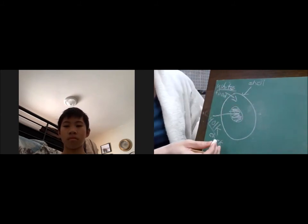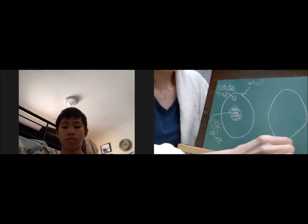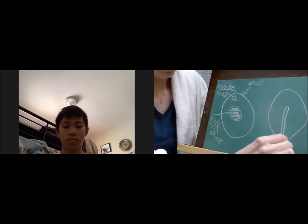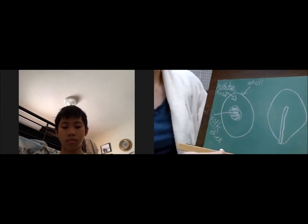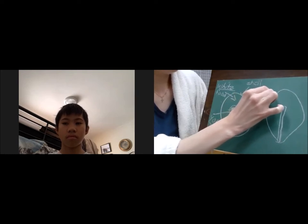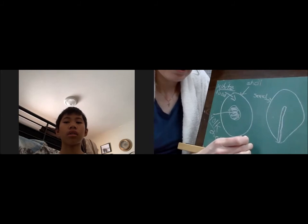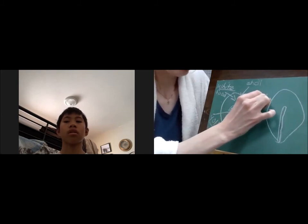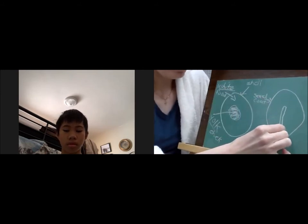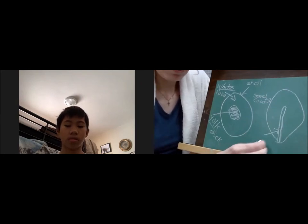Yeah. So if we think about our seed, it's really similar. Inside the seed, there's this part. It might be different shapes in different seeds, right? But on the outside, you already told me what it's called. It's called a seed coat. Yeah, it's a seed coat. So kind of like an egg has a shell, a seed has a coat, okay? This part that's in the inside, you told me what it was. Do you remember?